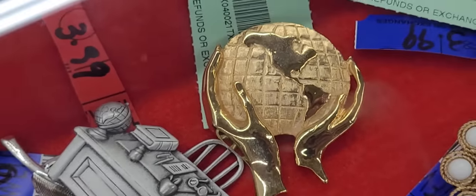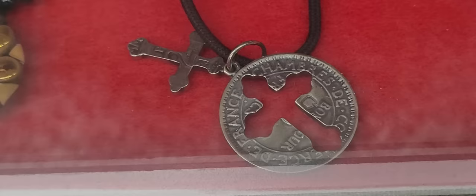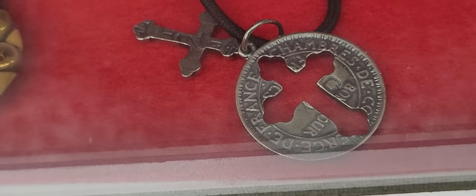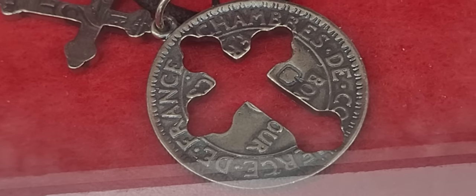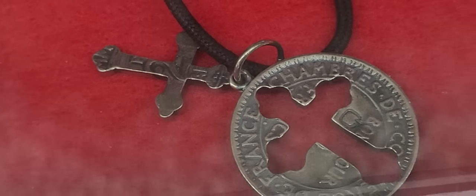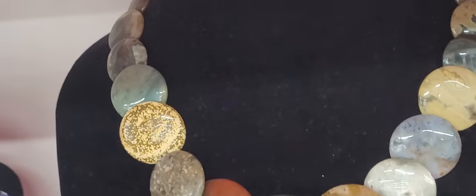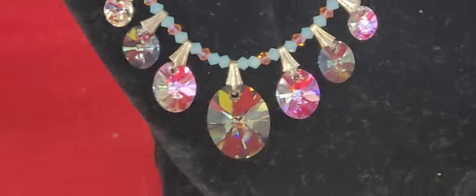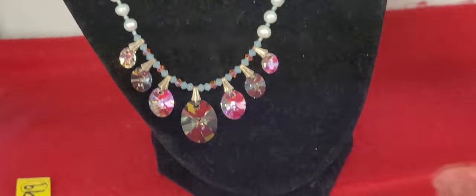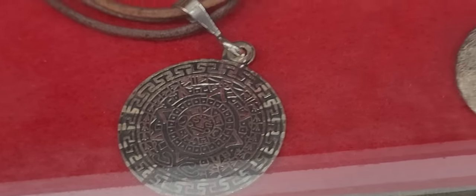And there's that one again. I like this one. I don't know, I really love this one. This is pretty. I wonder if this is sterling. Oh my gosh, did I see this before? I don't remember seeing this before, but look at this right here with all those pearls. I like that one. I like this one. Another Aztec calendar.